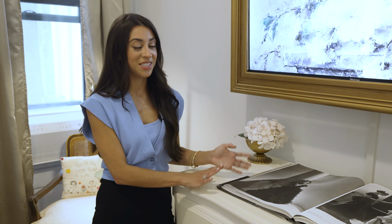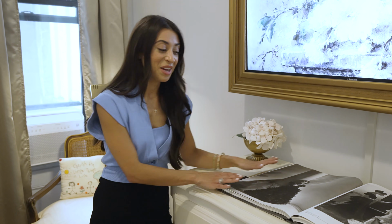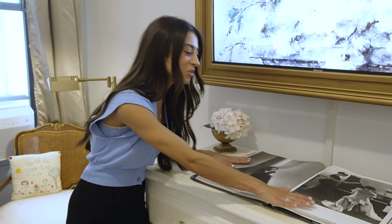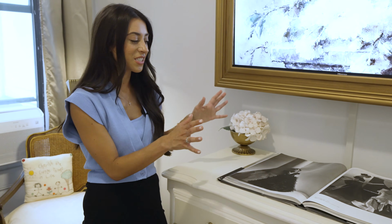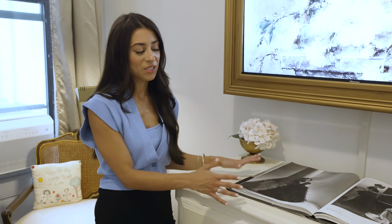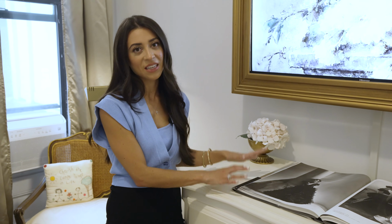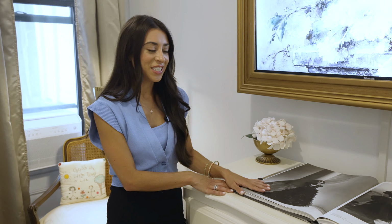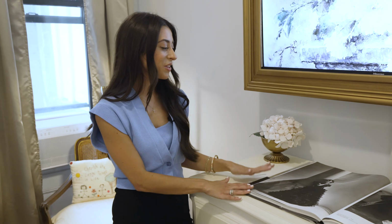So the fact that I have this deluxe edition Madeleine Vionnet book that I got for $150 is just so special to me. I just love that there are special finds that have stories with them. That just brings me so much joy, and this one in particular does that, especially because I love fashion and design and jewelry and all that. So this was really special.